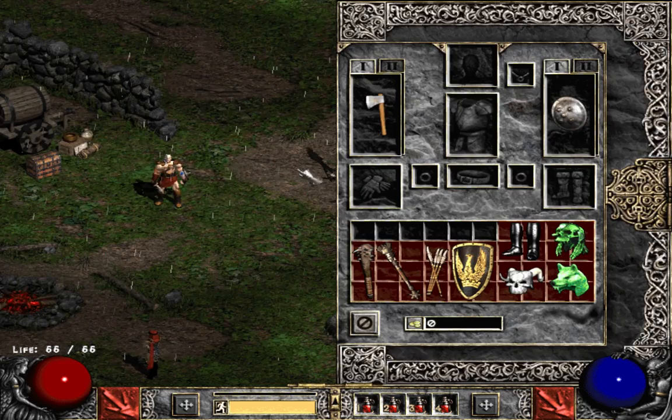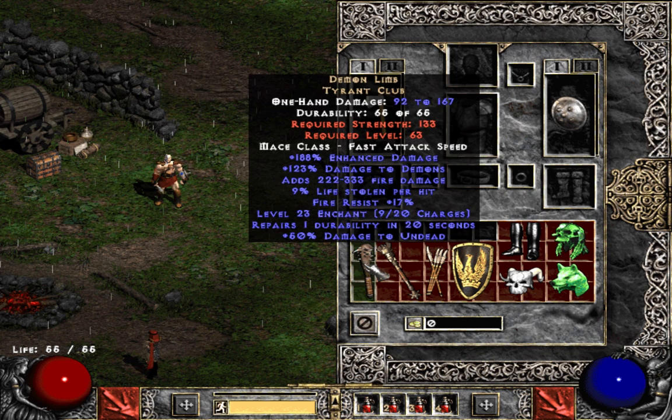Alright, so let's just start. Let's start with the easy thing. So Demon Limb, obviously this is a pretty common find, but it's always nice to have around. So I like it when I find one of those. That's always a good thing.